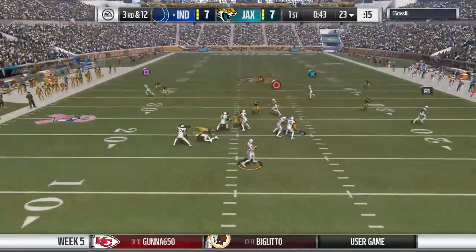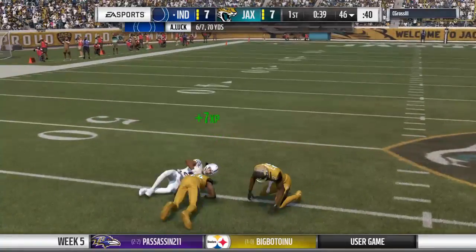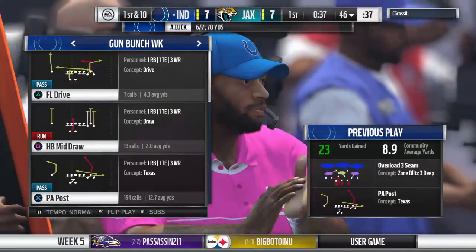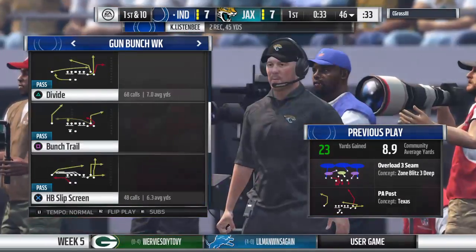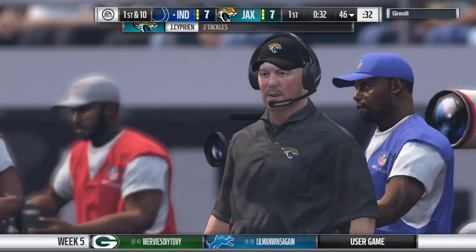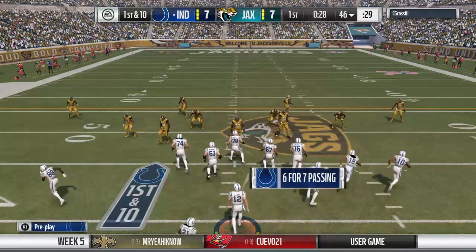Now a play fake, and it's locked. And he's going to find his man out of the backfield. That's complete. And they're able to convert on third with a solid gain of 23. Love the call by the offensive coordinator, recognizing the situation very well, calling for the play-action pass, and completing it.